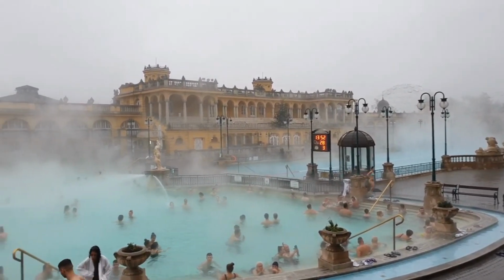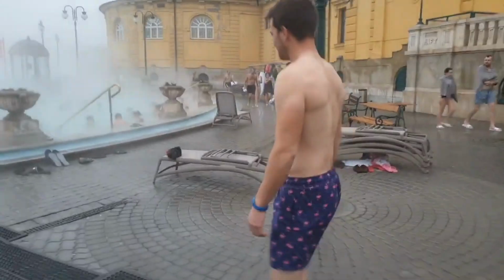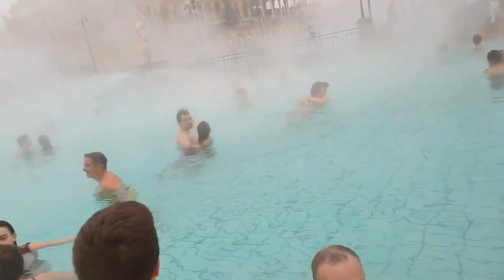For those who just want to enjoy the relaxing powers of the thermal pools, there are a variety of different thermal pools on site, as well as saunas and steam rooms. Massages and beauty treatments are also available at an additional fee.